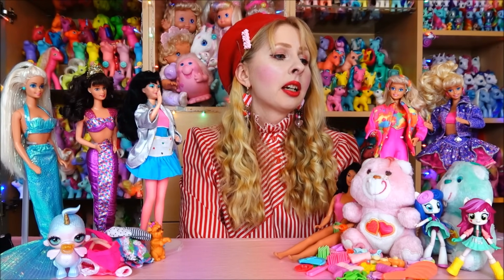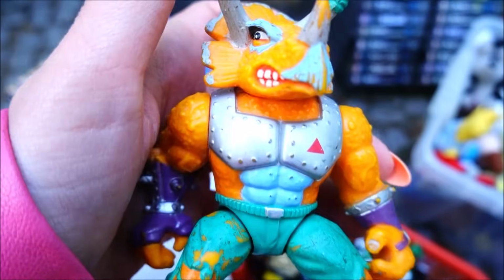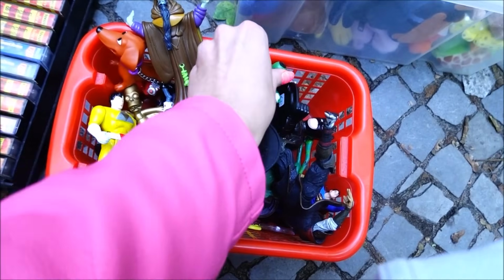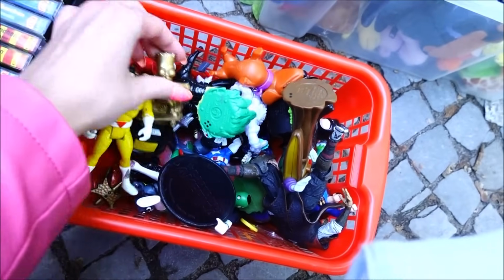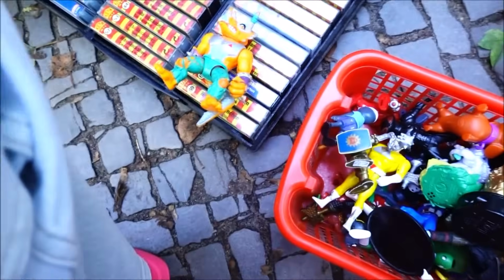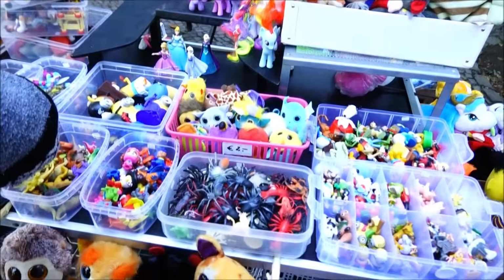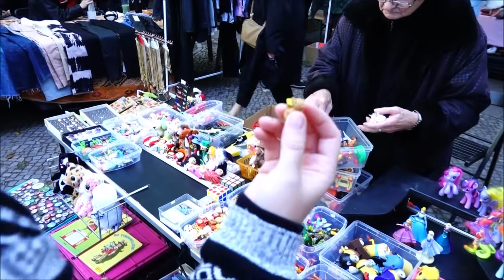So then we went to the flea market at Boxhagener Platz. Not a lot, but there were quite some nice things to be found. This is amazing. This is an original old turtle. This is Triceraton or something. Definitely gonna ask for this one. What is that? And a golden Bart Simpson. It's all just Benjamin Blümchen and Bibi Blocksberg. And there are a couple of ponies, but I know that I don't need them. Oh, Teddy in my pocket.